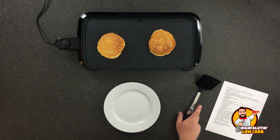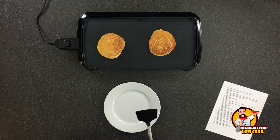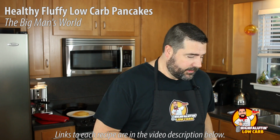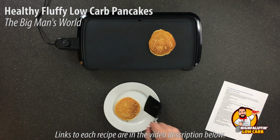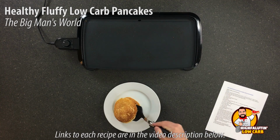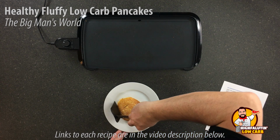Big man's world. Okay, so we're going to take these up now. They are beautiful and thick and fluffy. And this was one serving. It made one serving or 2 pancakes, which is pretty nice. Let's see what they taste like. So I'm just going to pull them up. They are soft and really delicate. Those egg whites really did a nice number for us.